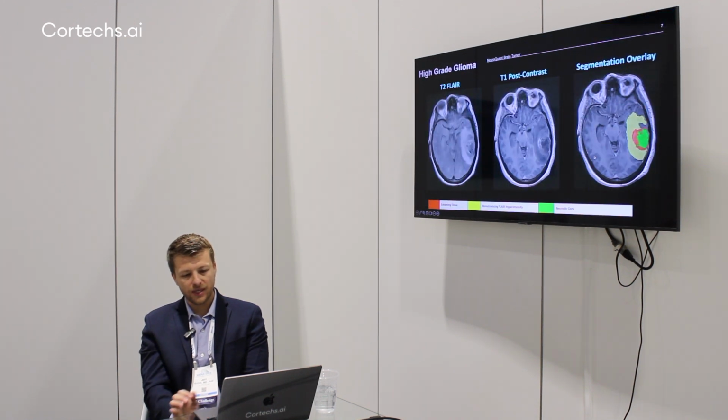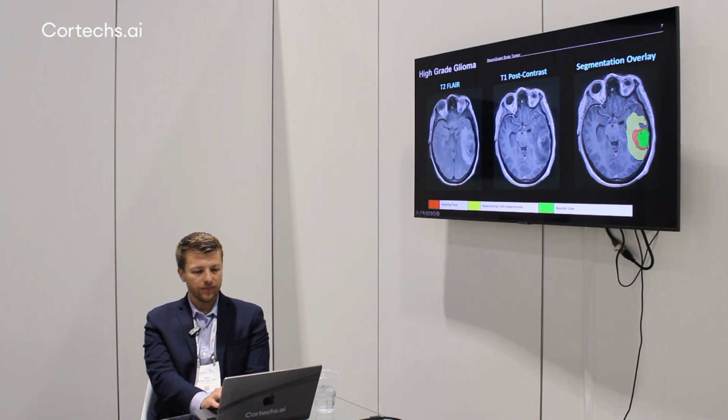This is an example of the tissue classes that are outputted as part of this, and this is an example of a high-grade glioma. You have the enhancing tissue, the core portion of the tumor, which typically is resected. You have the central non-enhancing necrotic core, and then you have the surrounding T2 FLAIR hyperintensity, which can represent a mix of infiltrating tumor and edema.